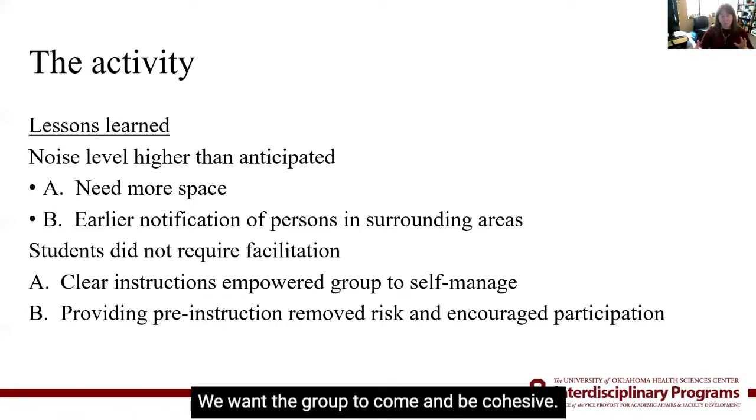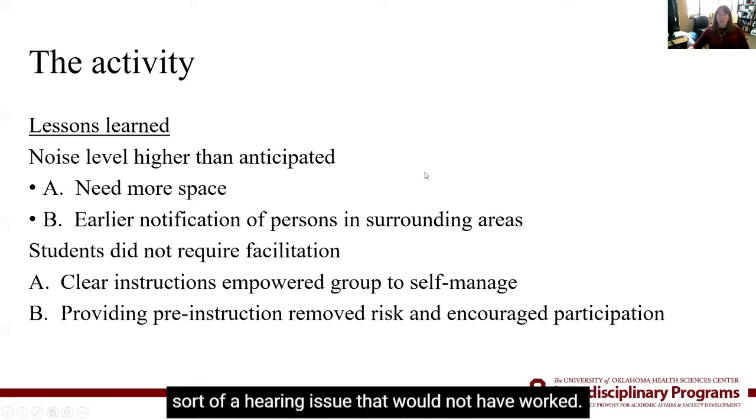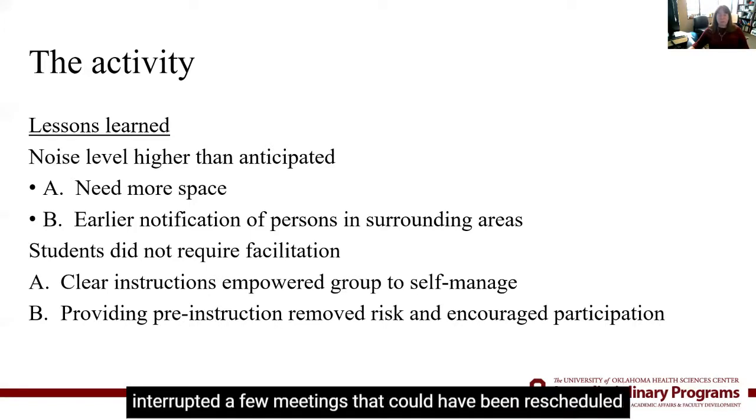On one hand, that's good. We want the group to come and be cohesive. But on the other hand, should we have a student with any sort of a hearing issue, that would not have worked. We should have done more than post signs that day that it was going to be loud. We heard nursing was very gracious to us, but I'm sure we interrupted a few meetings that could have been rescheduled or moved elsewhere had they known how loud we would be.